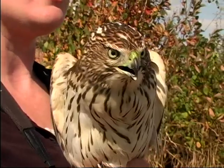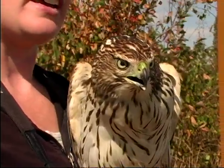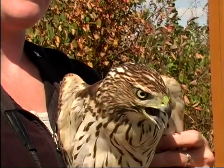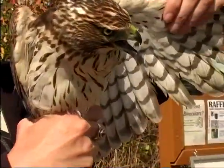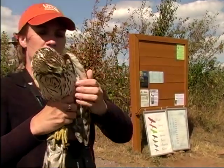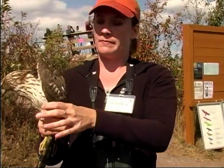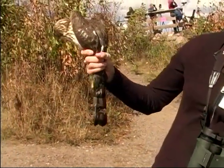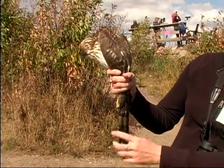Brushy areas, chasing smaller songbirds and smaller prey. It has, let's see if I can get you a wing out here. It has short, rounded wings like the sharp-shin has, and a long tail. Yep, I know you want to go. A really long tail compared to the wing length. If I can get him to look at you guys.